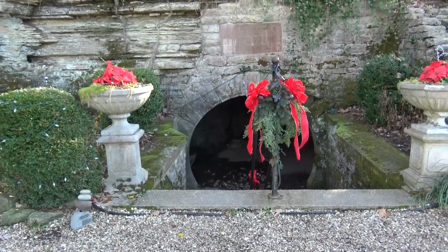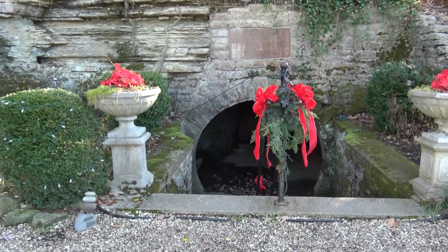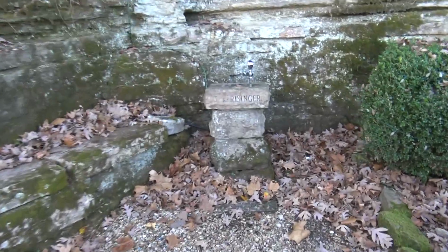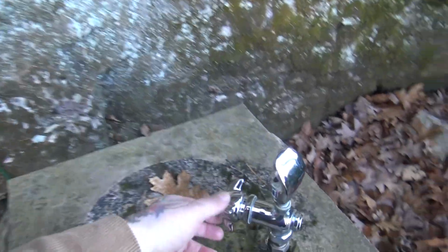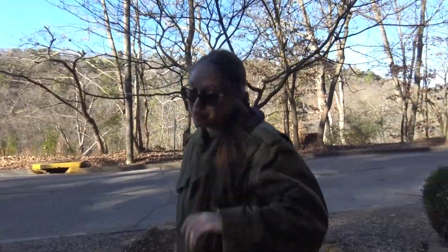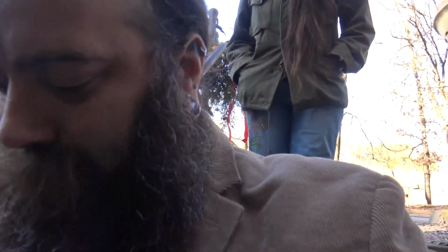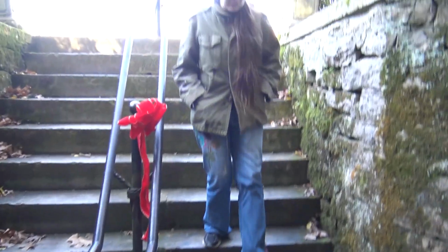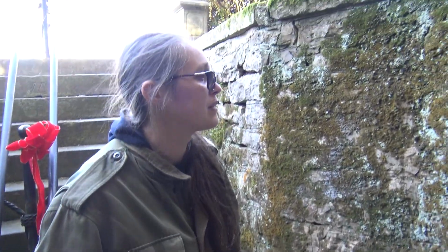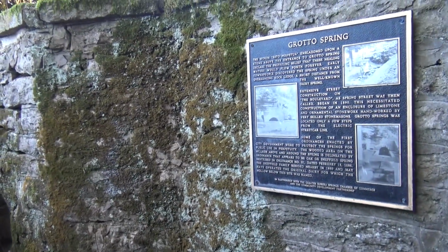And what better way to come to a close than leaving off at one of what I feel the coolest springs, Grotto Springs. We actually get to go down into the spring. But let's see, is another water fountain off for the winter? I really think they stopped them. I think Cousin Eddie polluted all the water, so they had to shut off all the water fountains. Yeah. Going down. Spring. Kind of looks cute, like all running.